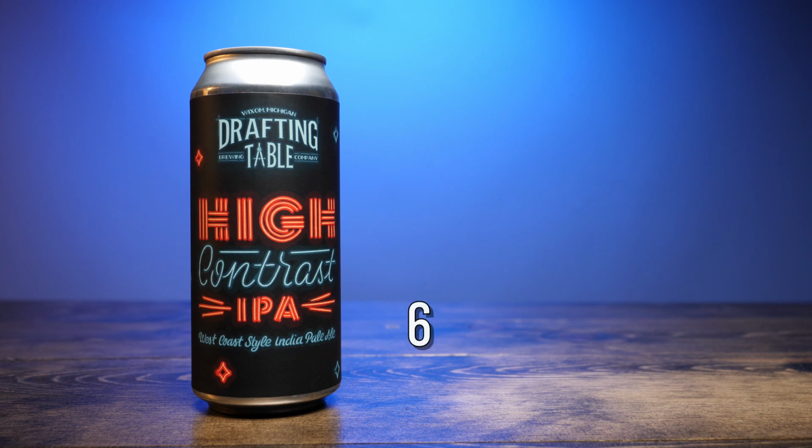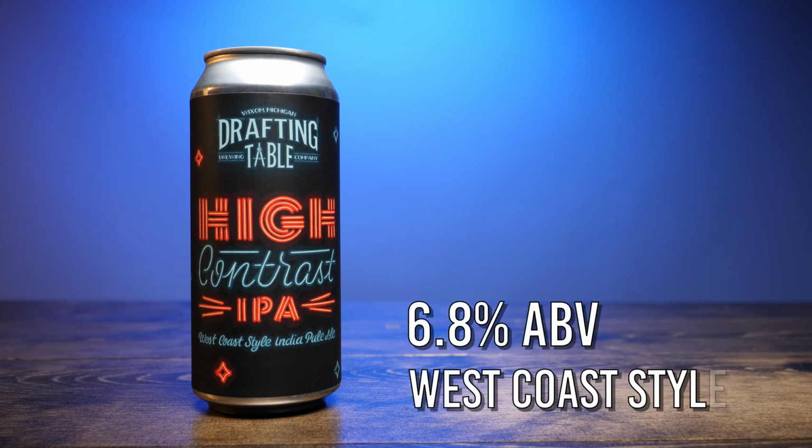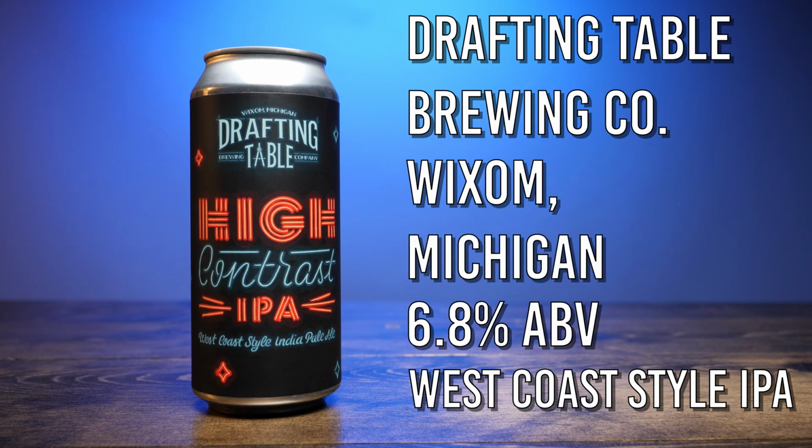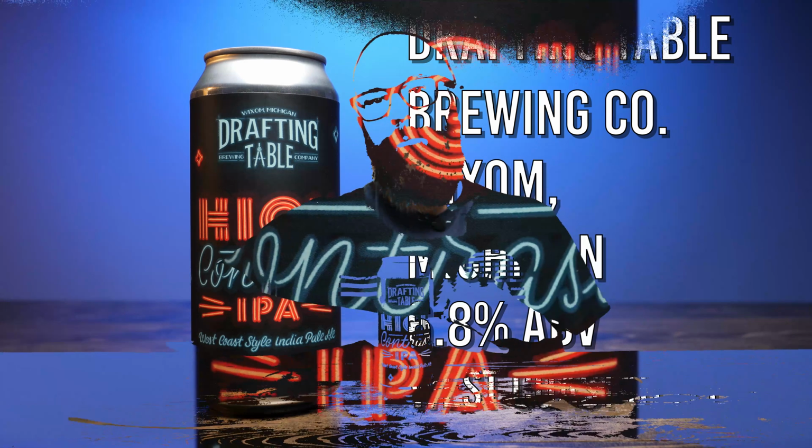High Contrast is a 6.8% West Coast style IPA from Drafting Table Brewing Company in Wixom, Michigan. I'm a big fan of Drafting Table, and frankly, when I saw that they were releasing an IPA that wasn't a hazy this or a New England style that, it got me really excited because those really are not very frequent these days. So let's get a look at the label.